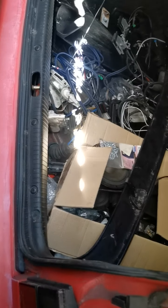Yeah, I've got a goodie in the boot. Again, I see this done on a video in America. Bear with me again, I'm going to open the boot. So there's all kinds of goodies in the boot. It doesn't look like goodies now, so I can understand that, but there's a Corrado wing in there with all of the wiring loom, the switch.